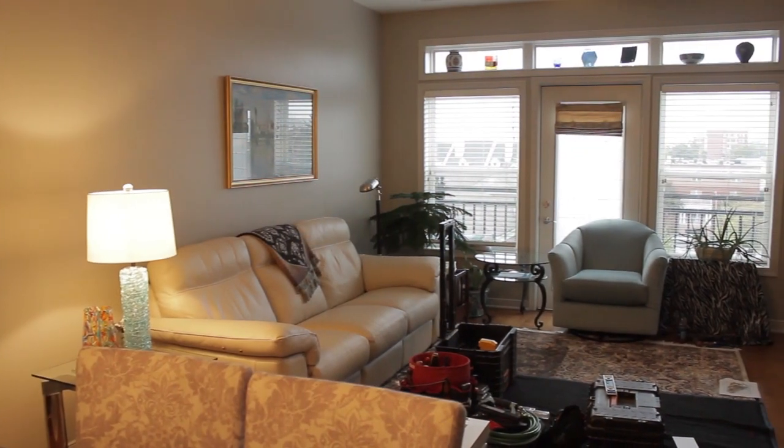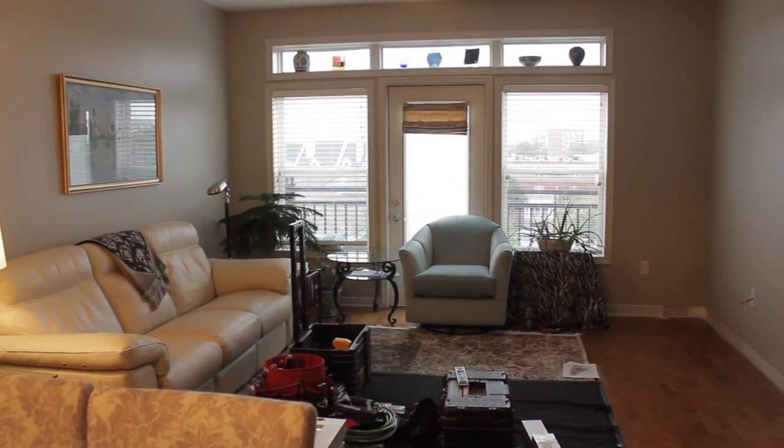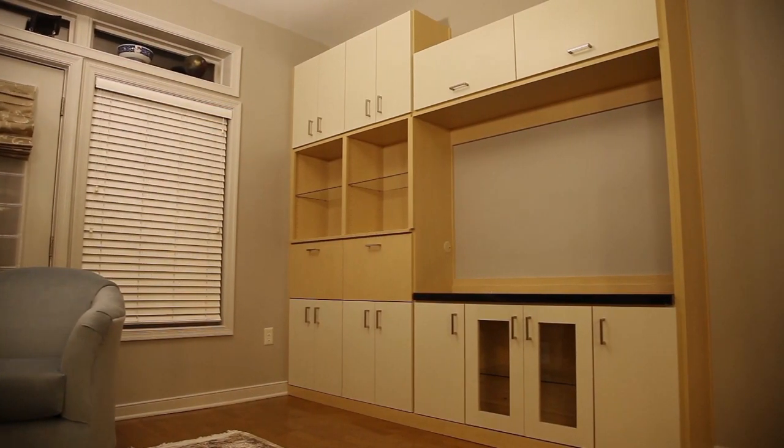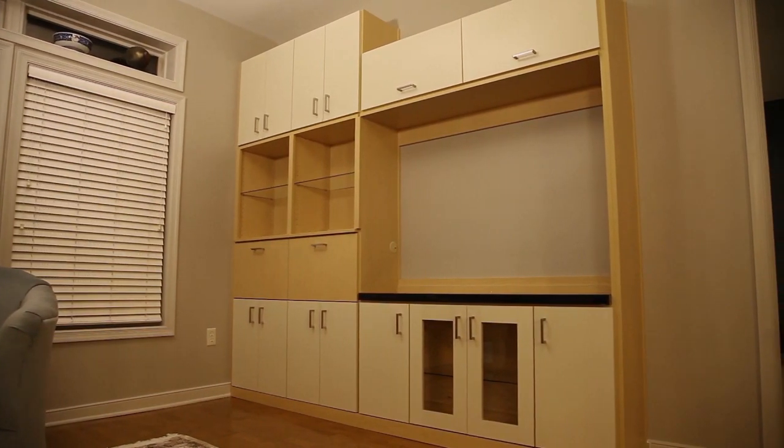It's just beautiful. I am so excited about this finished product. It really came out better than I expected. It's even better than what the designer, Tamra, had shown me on the computer. I can't believe how well it blends and how much it enhances this space.